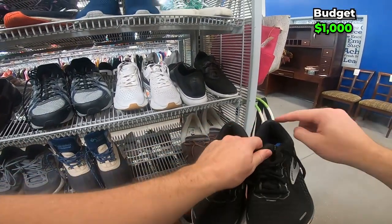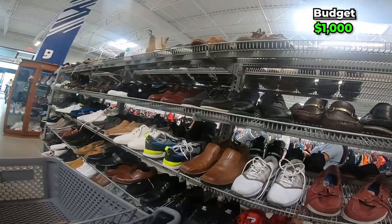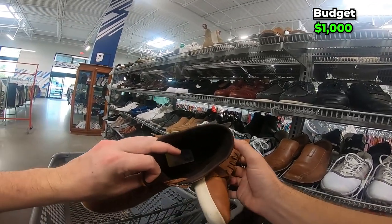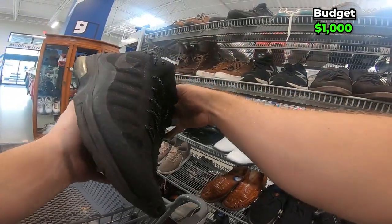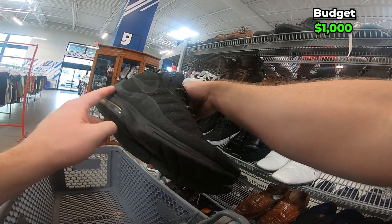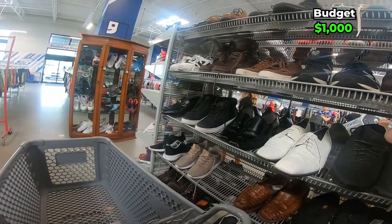These Brooks are pretty nice, but tear in the back and no insoles. Some high top Colpons. They're $25. No idea what these are. Some weird Air Max 95 high tops. Is this a 95? I don't know. But they are in terrible condition and they are $20.